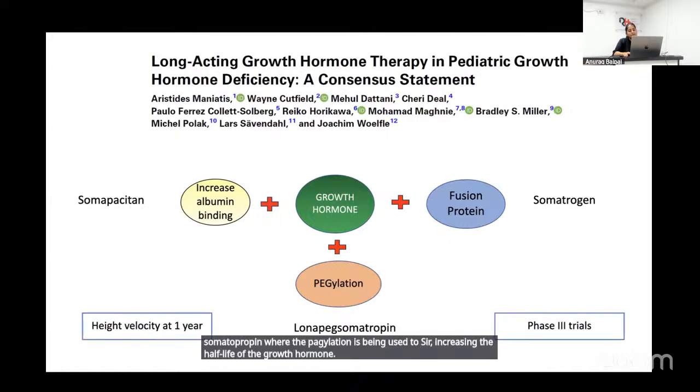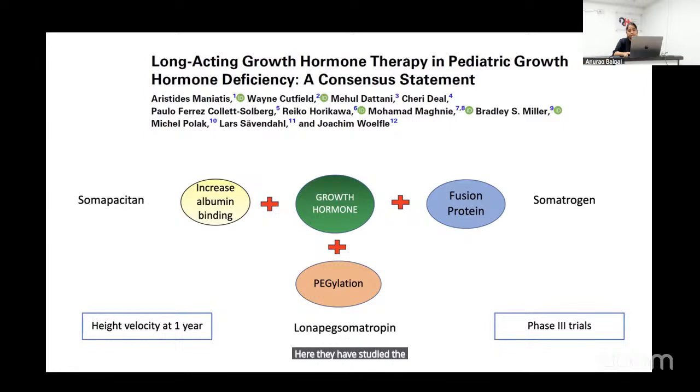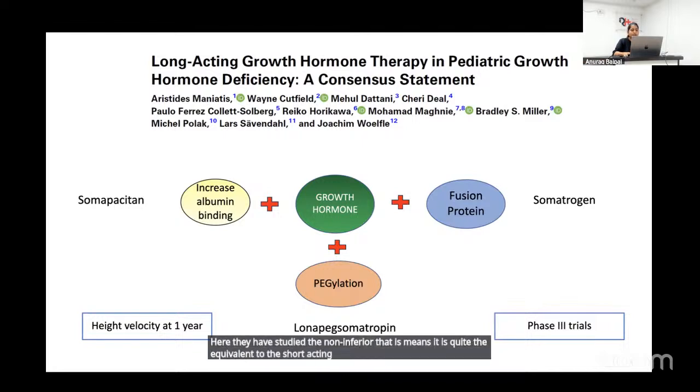Here they have studied non-inferiority, which means it is quite equivalent to the short-acting growth hormone, and they have studied the height velocity at 1 year.